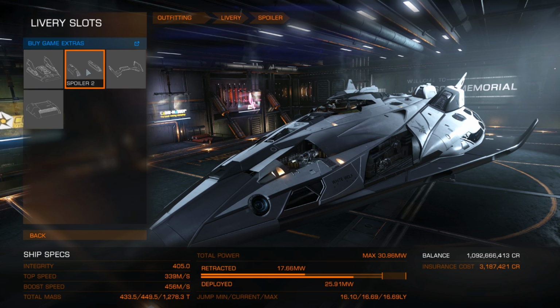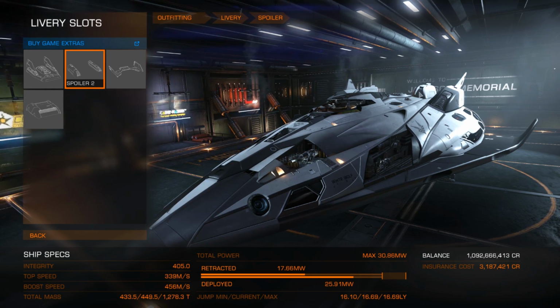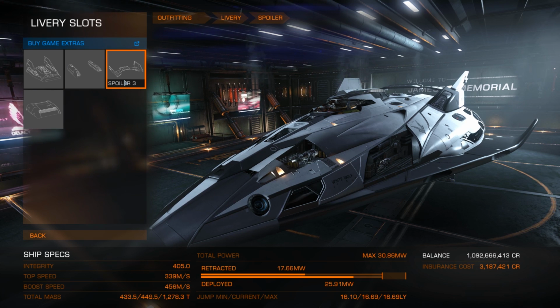Yeah, that kind of goes with these really. It kind of matches this kind of design, I suppose. Okay, let's go. Alright, so what this is doing, it's extending what's already there and putting a spoiler on the back as well, all the way across.